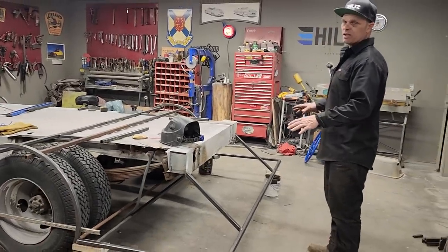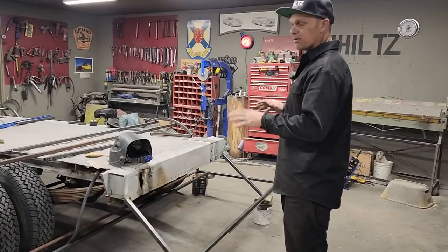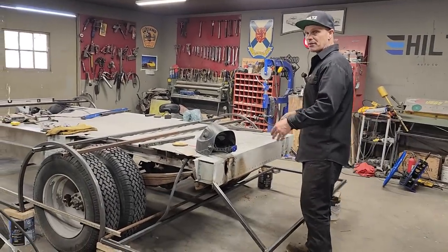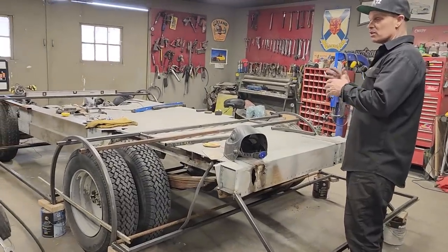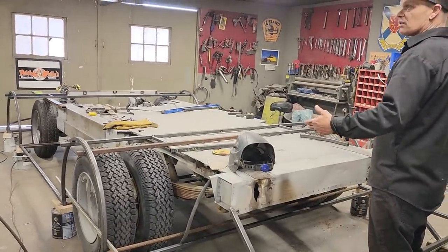As I'm building this thing, remember that things are changing constantly in my brain as I'm building it, constantly. And the reason being is because I'm building it from nothing. I am using the Doodlebug for inspiration, but as I'm building it, obviously, things are changing all the time.